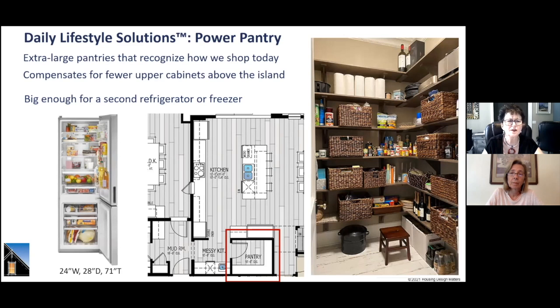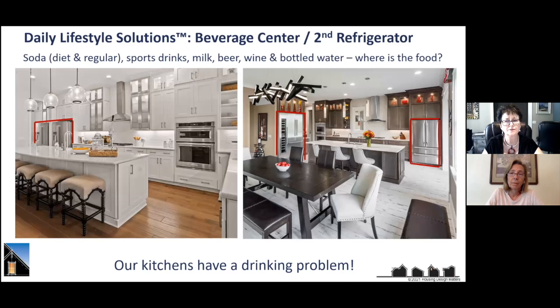And speaking of refrigerators, Denise, did you know your kitchen has a drinking problem? Yes, I do. So let's think about it. In our refrigerator, we might have some soft drinks, maybe diet and regular, maybe sports drinks, milk. God knows we need at least 3 kinds of milk, and maybe some of them are almond and soy and cow's milk just to start. And then beer, could be craft beer, light beer, regular beer, water, wine, sparkling water, hard seltzers, orange juice, whatever.